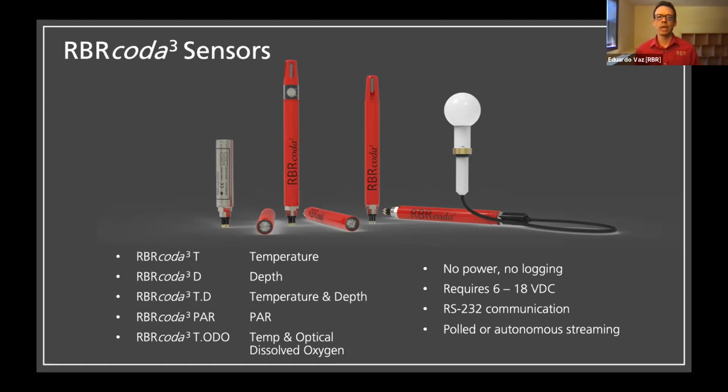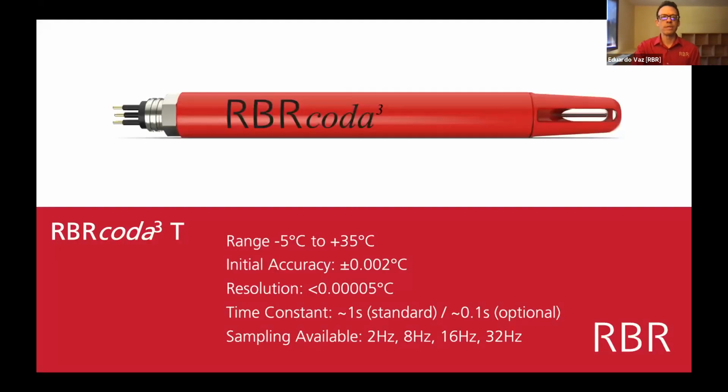Now, one key thing about the CODA series is that there's no power or no logging. Really, they're smart sensors. They can be configured to burst mode, to wave, to tide, that kind of thing. But they really need to be powered. So they need that power coming in from the smart mooring, and then they stream the data out into the telemetry that the spotter buoy will be using. Again, this is using RS-232 communication. It doesn't really matter so much to the end user because it's all integrated into the system. I'll go into some details on the specific ones.